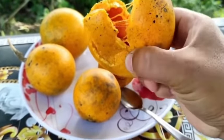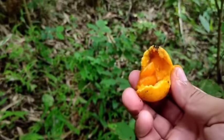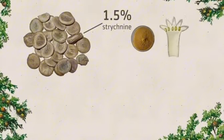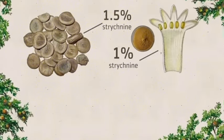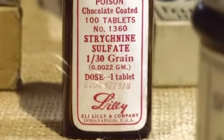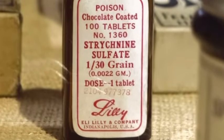The outer skin of the fruit is tough and leathery, designed to protect the seeds inside. The texture of the fruit's surface can become increasingly wrinkled and rough as it matures. Inside the fruit, there are usually 2 to 5 seeds. The seeds are highly toxic due to their high concentration of strychnine and brucine.